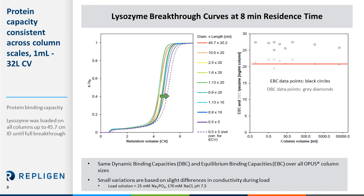But as you can see, all of the breakthrough curves look similar, and they have similar slopes, except for these smaller diameter columns or smaller column volume columns, whose differences are due to the extra volume associated with the chromatography system, the volume of the column, in other words, not 100% optimized. Additional differences, the ones that you can see with the different colored bands, are due to the conductivity of the load solution. So what we found is that the assay was very sensitive to differences of conductivity of that load solution, and those differences produced some of the variation that we see.